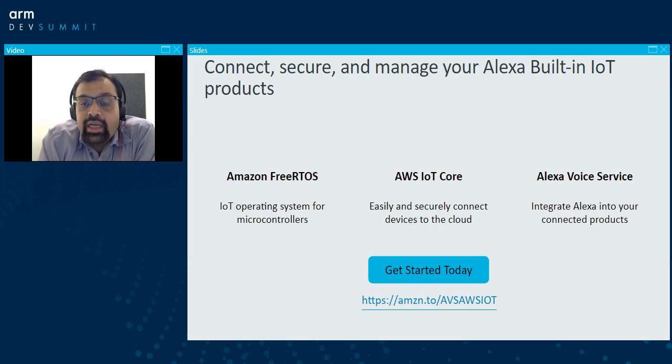And then Amazon makes it easier for you to manage and secure these devices using AWS IoT Core, and then provides the operating system, Amazon FreeRTOS, which is really the best-in-class operating system for microcontrollers. So you get the application, you get the operating system, and then you get the connectivity, management, and security stack, all to make it easy to build connected devices.